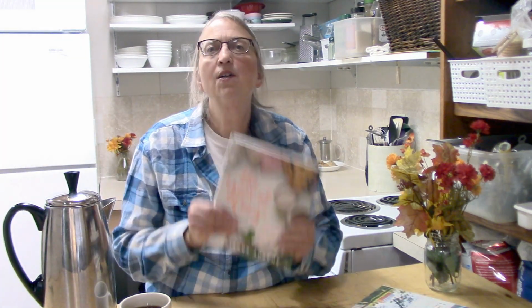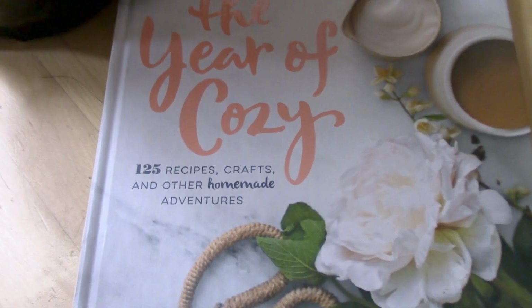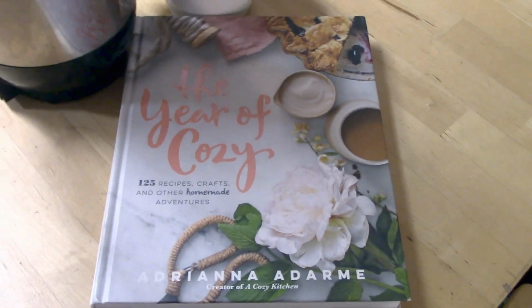This one has been super fun. This is a hardback book, and yes, I got this on Thrift Books too. Again, another really good deal. And it is called The Year of Cozy by Adrianna Adarme. Adarme? I have a heck of a time with last names sometimes. This book, guys, is a lot of enjoyment.